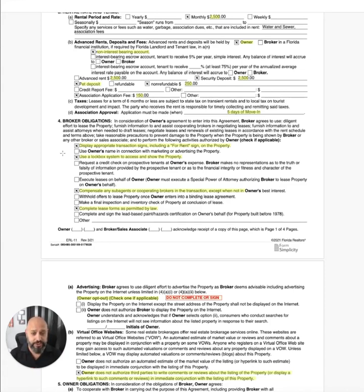Everything could be tracked. So I do usually check on here to authorize that the owner authorizes us to use a lockbox on the house. We're not going to check the execute leases on behalf of the owner, okay, because that would require a power of attorney. We're not going to do that, all right? However, what we will do is complete lease forms as permitted by law.